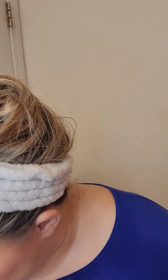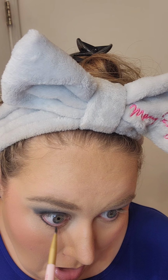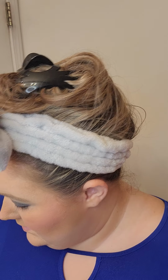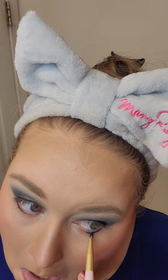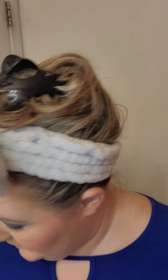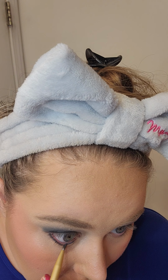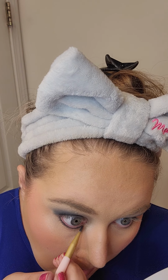Okay, so where's my little brush go? There it is. Okay, so now I'm taking this dark gray color and I'm looking in my mirror, but hopefully y'all can see me, and I just smudge it like that. And then get a little bit more. Smudge it like that, and then I'm going to use that little bit of sparkly blue. And just come in right there. And kind of smudge it to meet the other part.